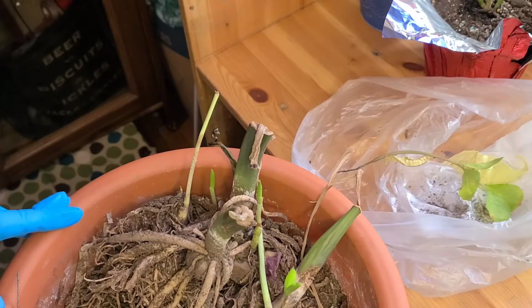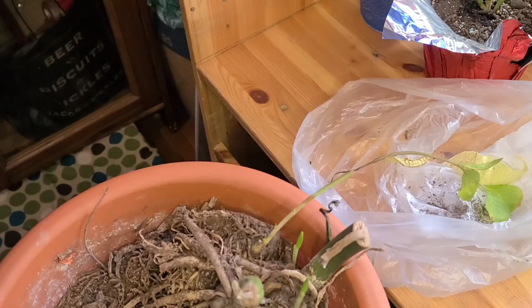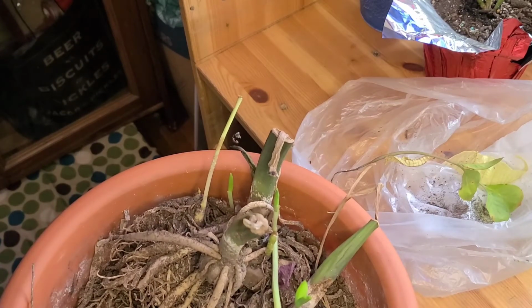And in the last 2 days, this one has opened up. This one has gotten taller, and yeah. So I'm gonna put it in the soil.